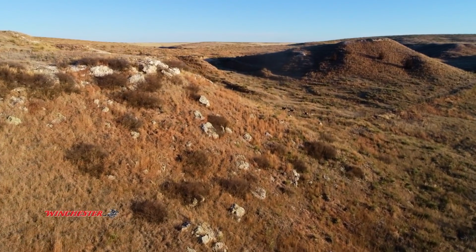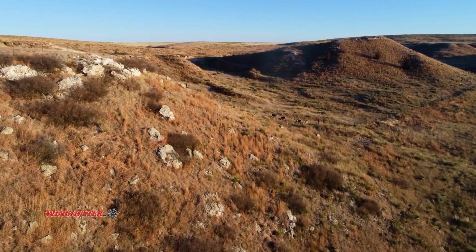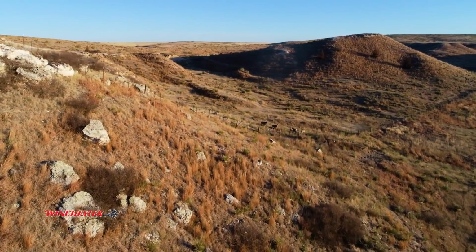I am extremely excited about the potential of this ranch, and I'm really looking forward to getting updates from the family.